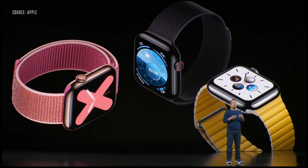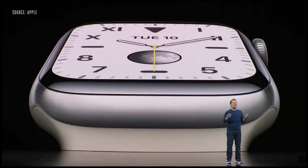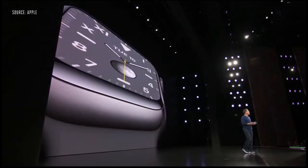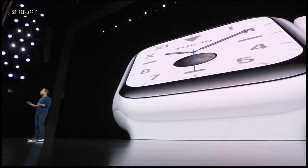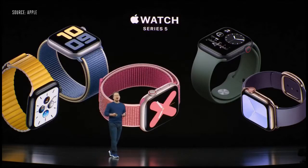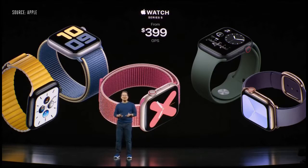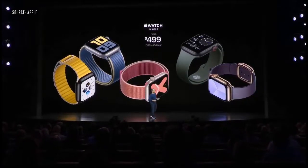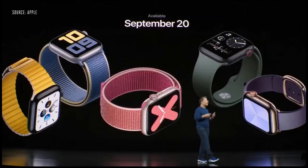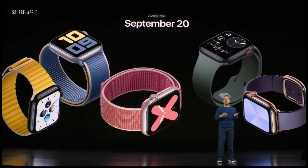We're introducing new models for the first time in titanium. This natural brushed titanium maintains its color through a special surface treatment that Apple custom engineered. There's also a second model in titanium in this brushed space black with a diamond-like coating. Series 5 will be available in ceramic as well in this brilliant white color. Series 5 GPS models will start at just $399 and $499 for cellular models. You'll be able to order Series 5 starting today, and they'll be available in our stores starting September 20th.